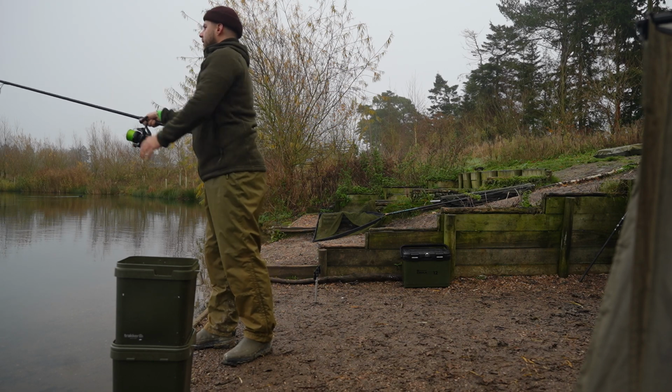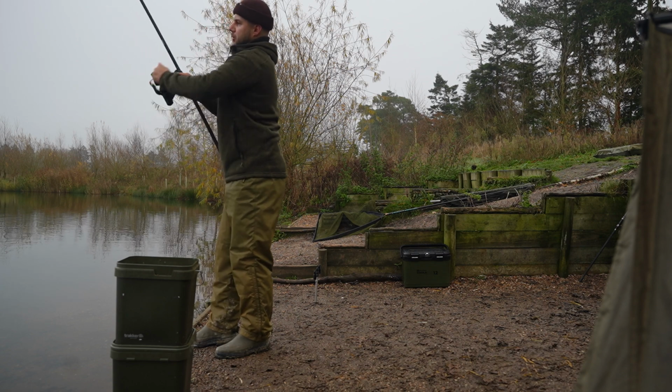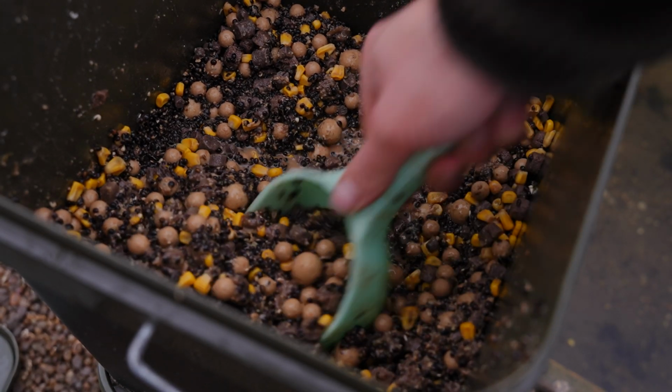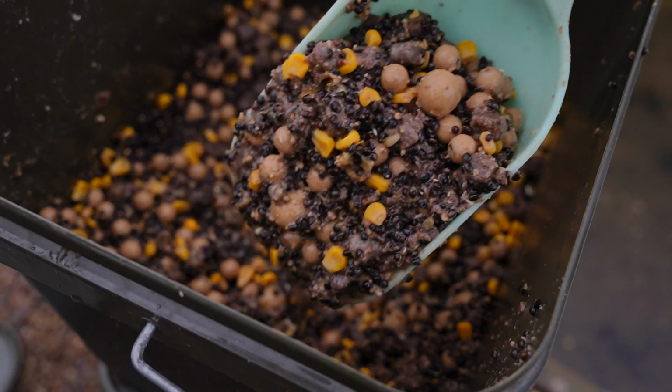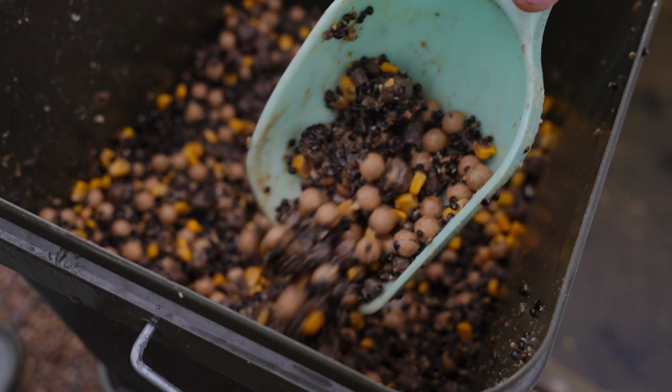First time using this kind of mix because it's my first winter campaign really. So I've got a bit of hemp, some crushed boilie, little 10mm boilies, a bit of pellet, a bit of sweet corn.